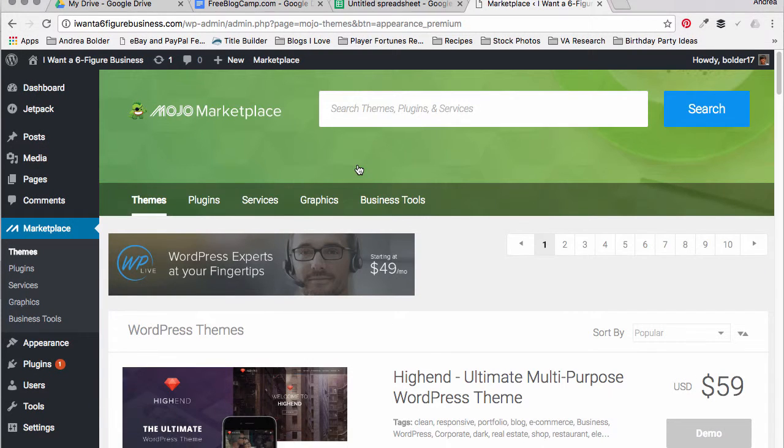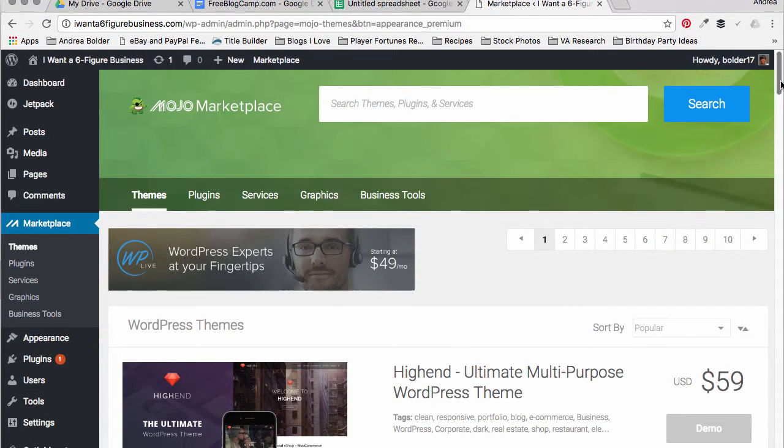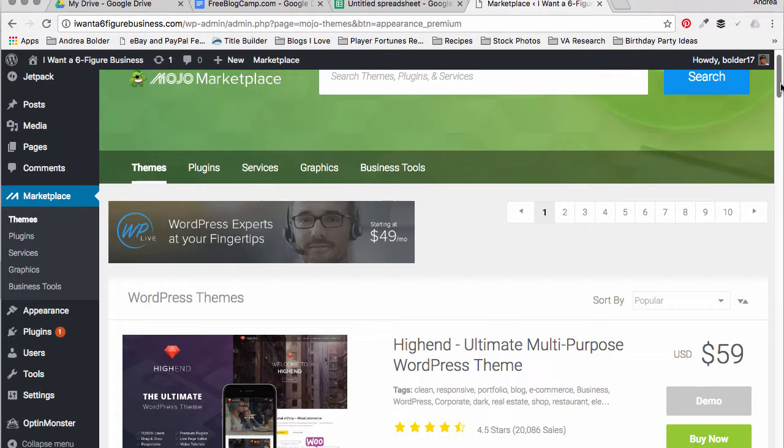Now, I'd say that the biggest advantages of premium themes or paid themes is that they tend to look nicer, they come with extended support, and they have more frequent security and performance updates. And the functionality and features that are provided within the theme tend to be more. So you just have more options to customize.